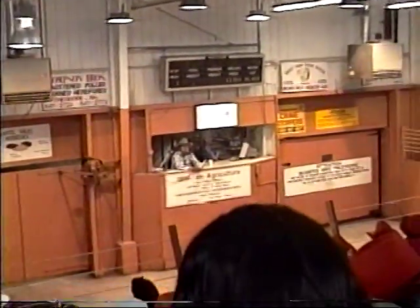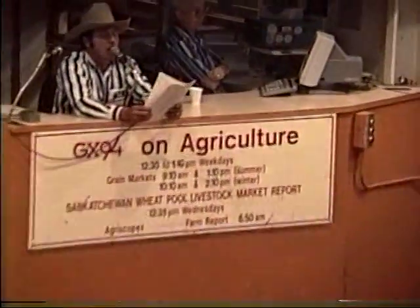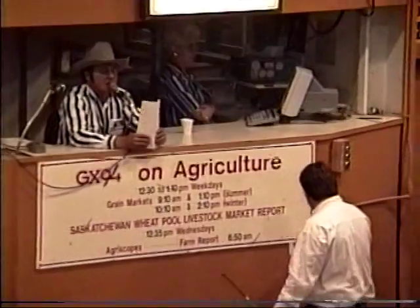But on a normal day, we'll start at 9 o'clock in the morning selling. On a big day, we got 1,800 head of cattle here. We'll sell till 10, 11 o'clock at night, sometimes 1, 2 o'clock the next morning before we get done. All cattle that are brought in here are identified on a manifest.